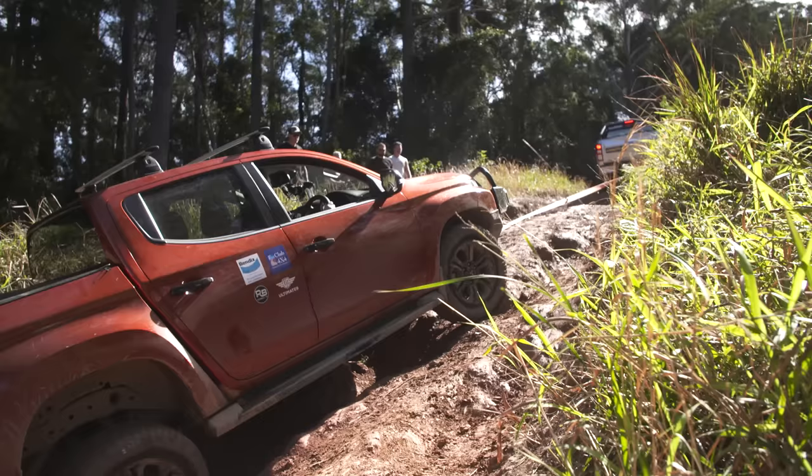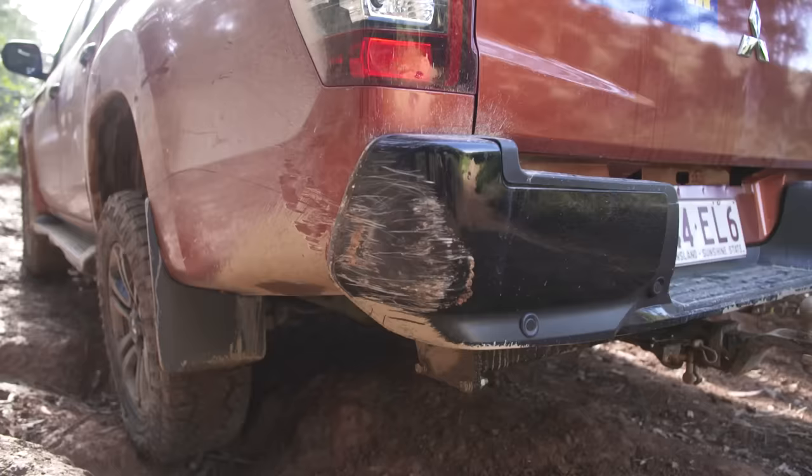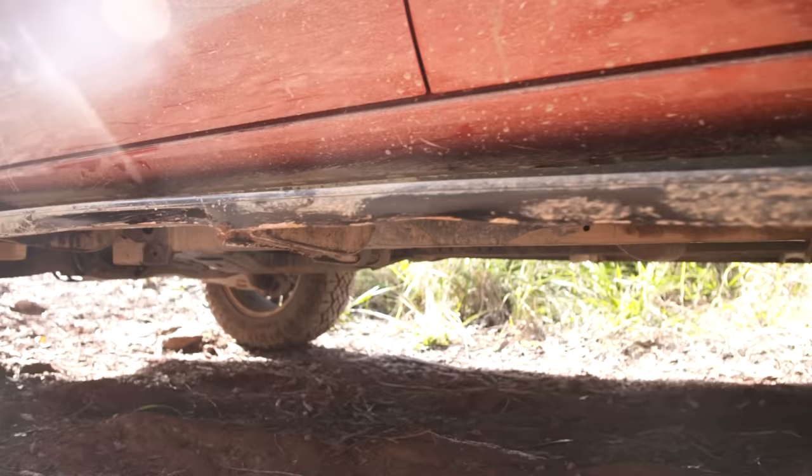And just like that, it's out. Unfortunately, we've sustained a little bit of damage to the rear bumper and side steps on this one. Luckily, it's nothing too serious.